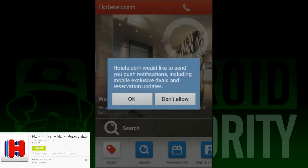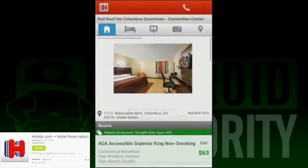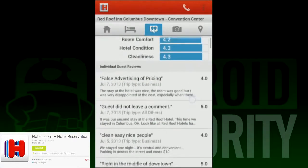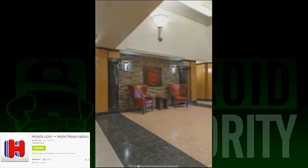First on our list is a very capable app called Hotels.com. In most cases, when you travel, you need to stay in one of these hotel things, so an app that can help you find them is always a good decision. Hotels.com does a pretty decent job of that, and it has about as many features as you can ask for.